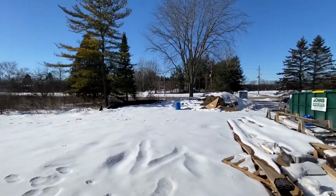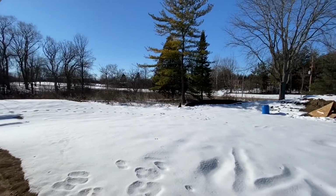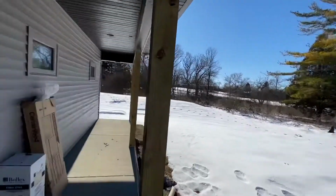So it's about 15 degrees. It's absolutely sunny. This is a classic sort of Midwest thing. If it gets really cold, you tend not to get snow. Things tend to get bright and sunny. Clear sky, as you see.